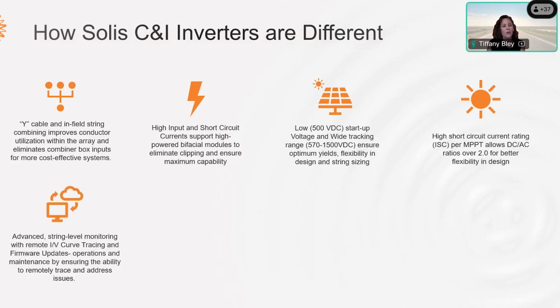We also have advanced string level monitoring, which is very granular, as well as that remote capability of O&M. So remote IPV curve tracing, remote firmware updates. This helps enhance the operations and maintenance of the system, as well as, of course, making sure you can remotely monitor those issues before they become problems. The direct MC4 connections integrated within the product help simplify and secure installation for the long run, as well as the operations and maintenance and replacement of the inverters down the road.